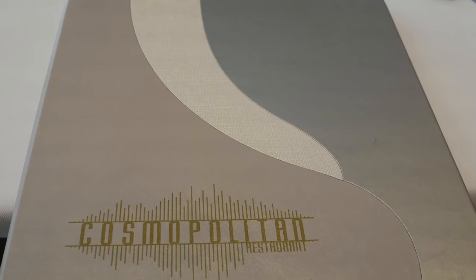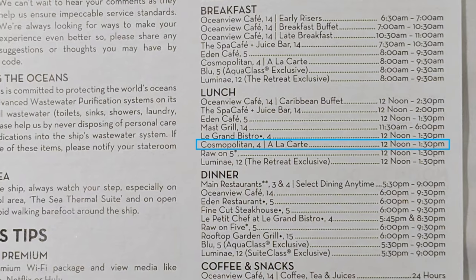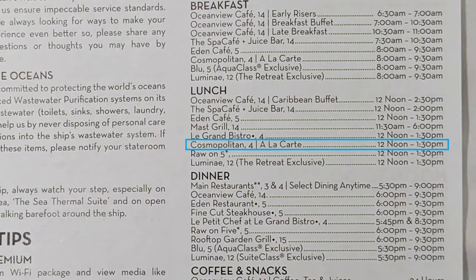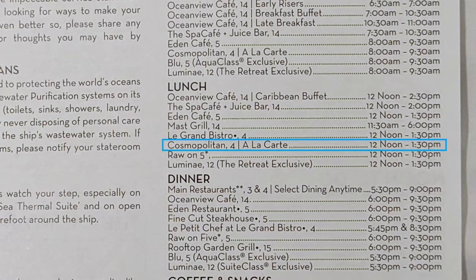Like other major cruise lines, lunch at the main dining room is only served on sea days. On Celebrity Cruises, sea day lunch is available from noon to 1:30 p.m. So we will show you two lunches from the Celebrity Apex.